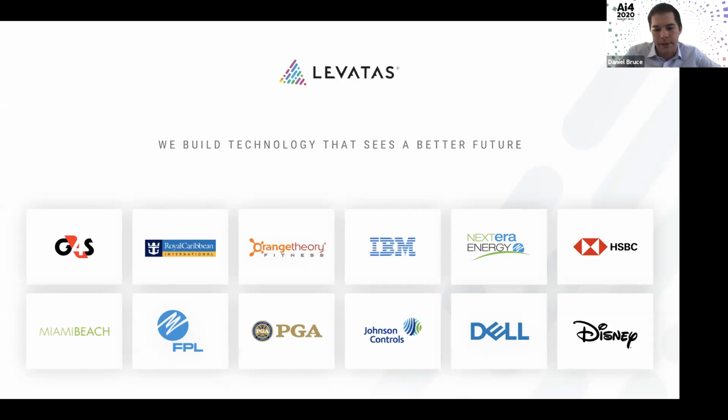My role here at Levatas is I head up our line of product offerings. My personal background is in software engineering and machine learning, really with a specialty in a field called machine perception. And machine perception really focuses on things like computer vision and natural language processing, which focuses on basically giving machines the ability to sense their environment. So this is things like vision and language processing or hearing.